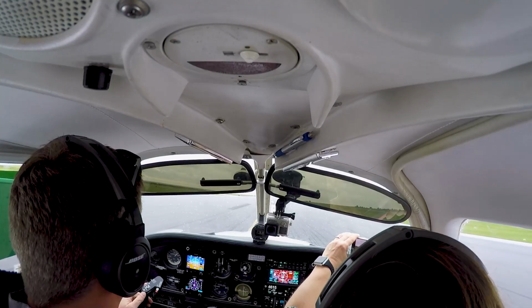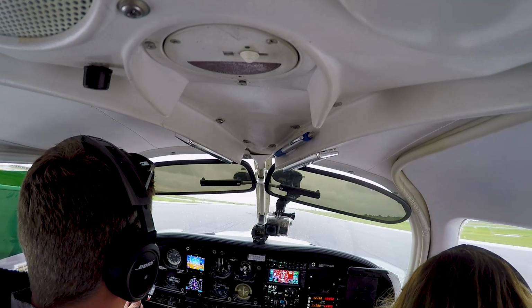Happy with that. Cherokee 7 Sierra Papa, right turn Juliet, safe parking. Right turn Juliet and Flightline First park for 7 Sierra Papa.